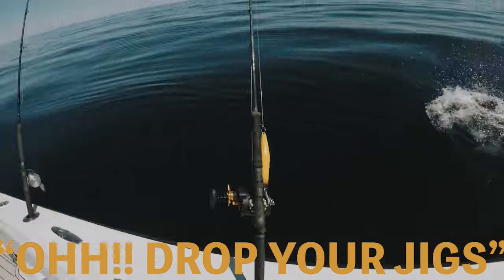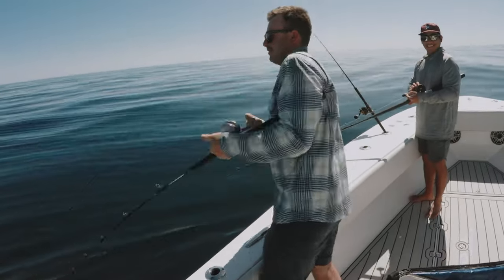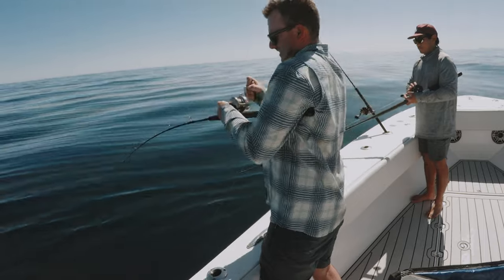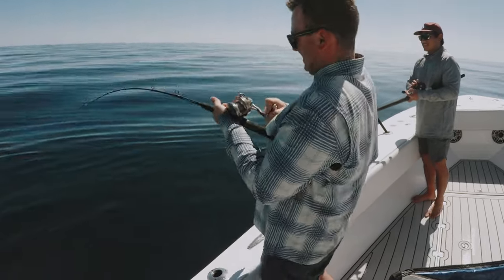Grab a jig. Let's get up the one on this super sick jig. There we go. There's one. There it is. Biter.